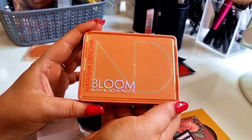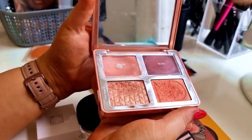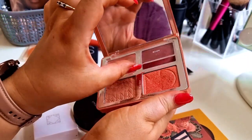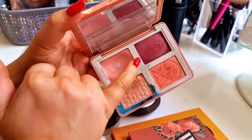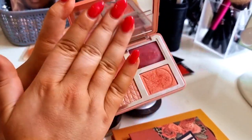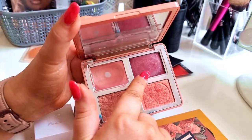My face palette I had in was the Natasha Denona Bloom Blush and Glow palette. Love this palette, guys. I love this palette. This cream blush, though, is going to take me 17,000 years to use. We know that Danny takes, I think she said, let's just say it was 120. I can't remember what she said, but I think it took her 120 uses to hit pan.